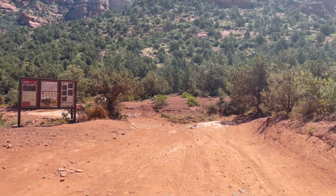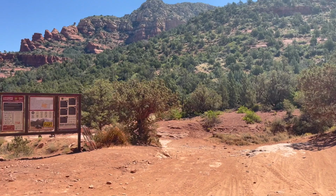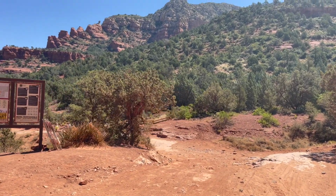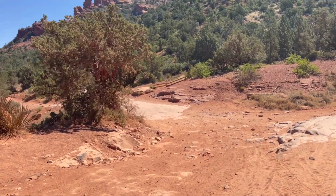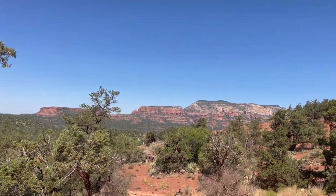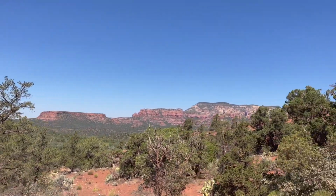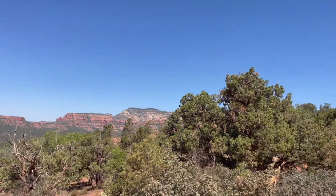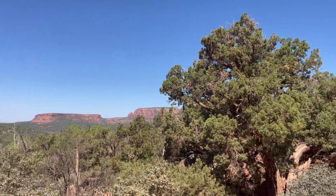I met some people out here, which we both got here, and we're trying to figure out where to go, and together we finally made it out here. The views out here are simply amazing. In fact, when I drove into town, I already knew I was ready to come back for another visit later in the month, or maybe even later in the year.